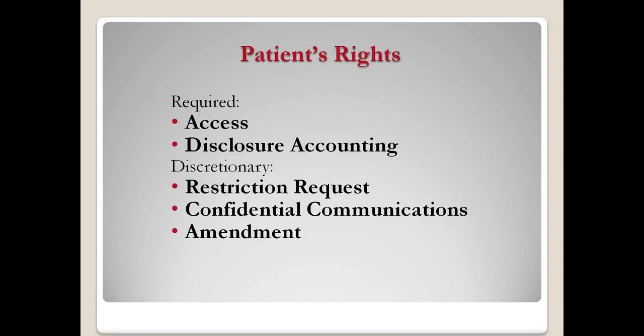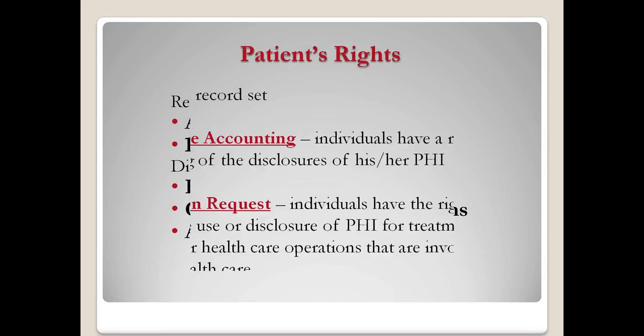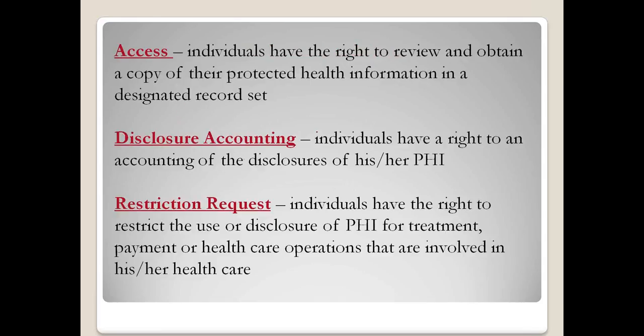Patient's rights. There are 2 required patient's rights and 3 discretionary. The first required is access to. Individuals always have the right to review and obtain a copy of their protected health information in a designated record set. If and when a patient wants to review their medical records, the appropriate channel would be to contact the medical records manager, Tina Ashworth, and schedule a time to review his or her medical record.